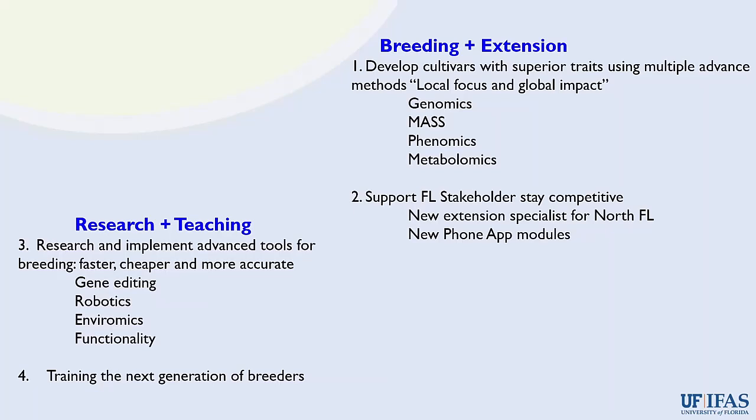Robotics is the next. We know that machine harvest is very important. I think we are there. And then the next step, the future for the program, is going to be robotics. Enviromics is a way for us to predict where the varieties are going to be performing much better. It's a combination of the weather characteristics or the climate plus the genetics, and with that we can identify where to deliver the varieties that we are producing.